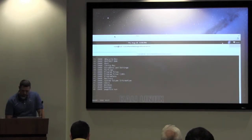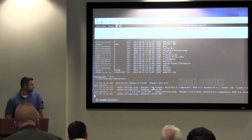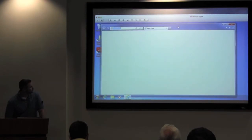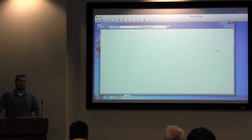It's sending the crafted PDF. Sometimes it actually does take a long time. Well, it looks like that runs even, doesn't it? But on the target system, the one without EMET running, what typically happens when I'm not in the middle of a presentation is that it downloads the PDF and loads it in Acrobat and says this document is corrupt, please try again, and it can't do anything with it because it's just a randomly generated PDF.